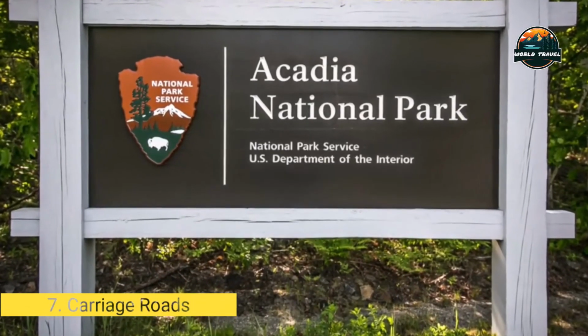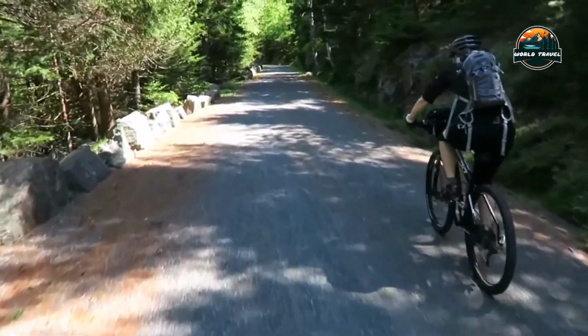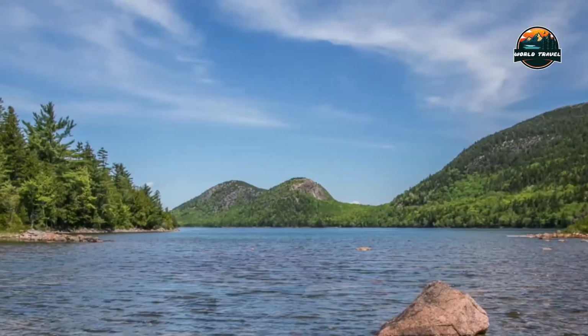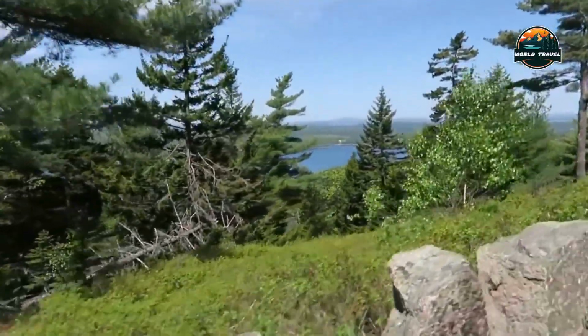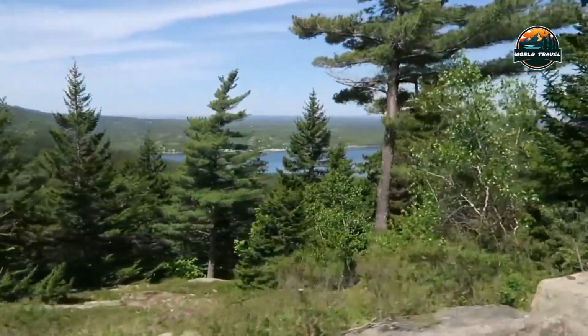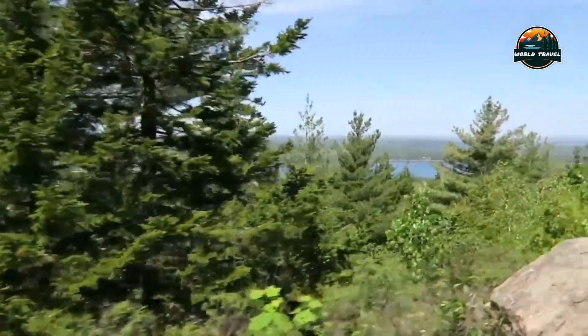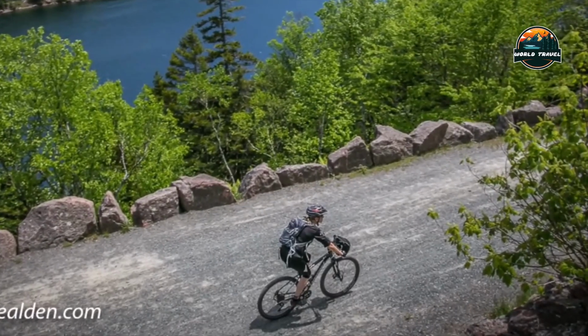7. Carriage Roads. The Carriage Roads are a 57-mile long network of paved paths created and funded by John D. Rockefeller Jr. from 1913 to 1940 over the course of the 27-year project. Rockefeller hand-designed the trails to highlight the fine scenery the park had to offer, circling around Jordan Pond, Eagle Lake, and Mount Desert Island.